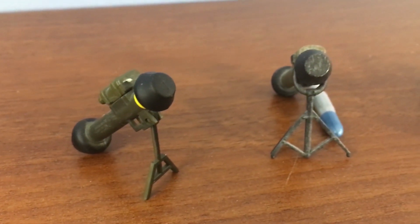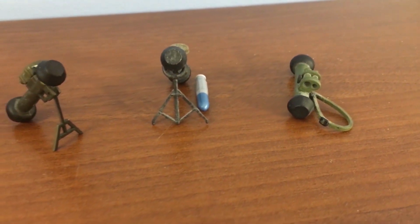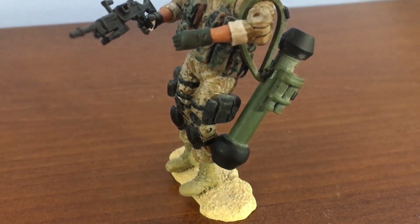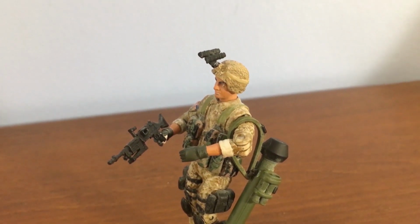The M47 Dragon is an interesting piece of equipment to have in the 1/18 scale. It wasn't exactly the most popular weapon system in the US military, and in the case of the Bravo Team figures, by the time they were released in 2007, the Dragon was long since overshadowed by the Javelin missile system.